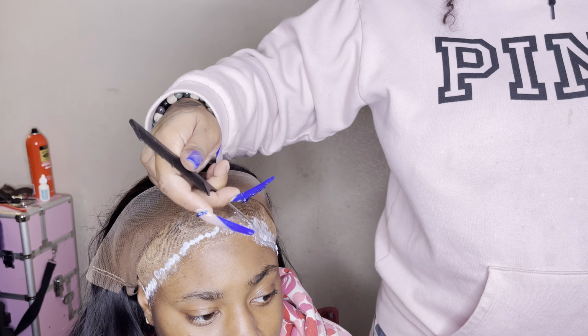And I'm doing the same method I did on mine, but instead I'm doing 5 to 6 coats on her hair because she is a cook and it'll be hot in that oven and we do not need her lace to be cooking and sliding back.